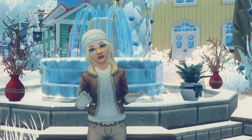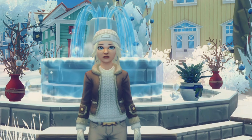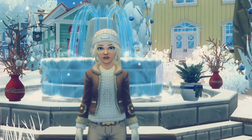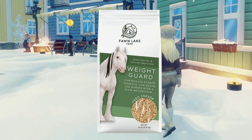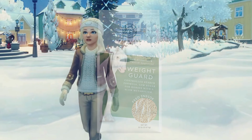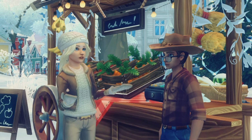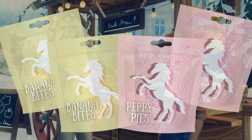I know it's a little late, but I decided to stop by Silverglade Village to do some shopping. We plan on hopefully getting some new arrivals in the new year, which means we're going to need more supplies. I ended up buying some weight guard feed from Fawn Lake since between you and me, Lilith is getting a little chunky. I also did a small restock, buying things like leather cleaning balm and hoof polish. There was a sale on horse treats, so I ended up buying like 4 bags.